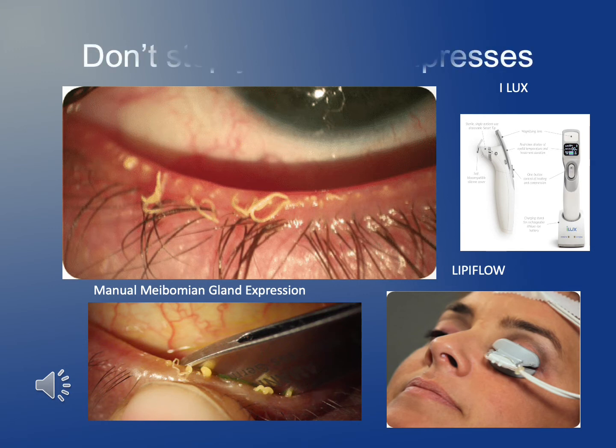Now, most people will continue using their drops and clean their lids, but they forget to do the hot compresses. This is the first thing they stop doing. Don't. Ocular surface disease is chronic and ongoing. Don't stop doing your hot compresses.